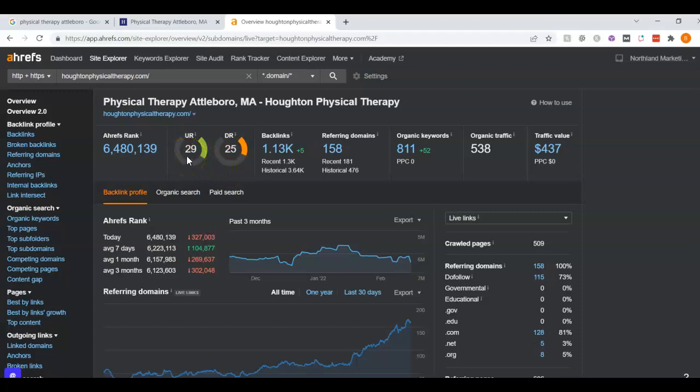A UR rating is essentially a trust rating with Google, and a DR rating is essentially a power rating with Google. These numbers are generally raised by backlinks, and really all a backlink is a shout out from another website. For example, if there was a blog website that was writing an article about physical therapists in your area, and they said, hey, everyone, go check out www.theirwebsite.com. They're an excellent physical therapist in Attleboro, Mass. And there was a clickable button. That's a backlink. It's just a shout out from another website. It's a button from another website.